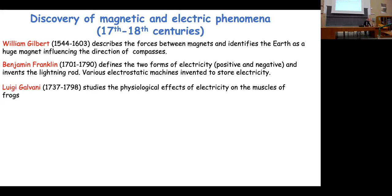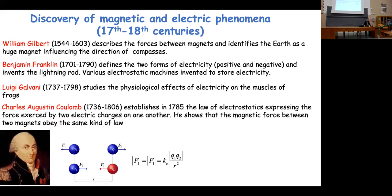I want, of course, to quote also Galvani, who studied the physiological effects of electricity on muscles, for example, muscles of frogs. So he discovered what has been called since then the galvanic currents, which is just the electric currents.